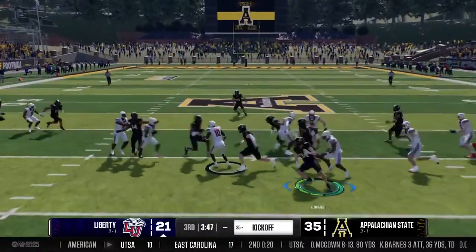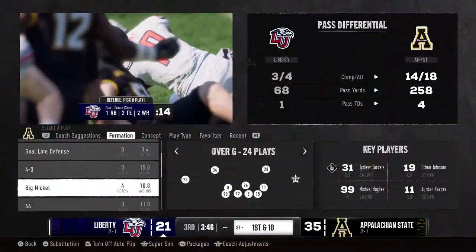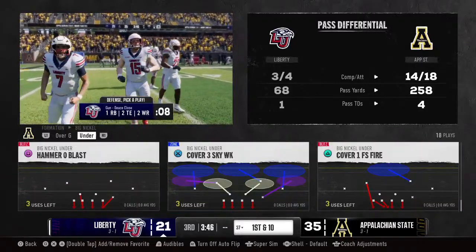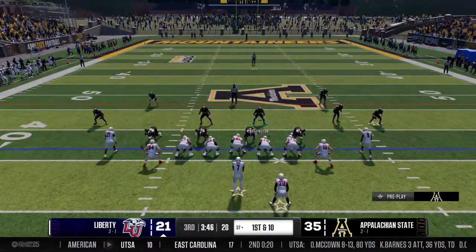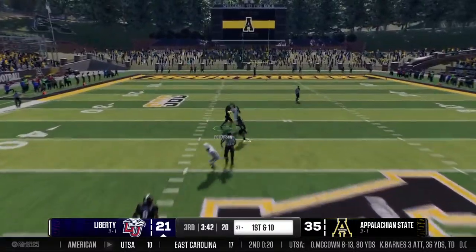Hauls it in inside his 20, and here he comes. He'll be stopped, but good work there to get the ball out to the 37. Liberty takes over the Flames, sending the offense back onto the field. Now we'll get a chance to see if they can answer that last score, trailing by 14, Jesse. Yeah, and at this point in the game, I feel like offensively, you should go back to what's been working.